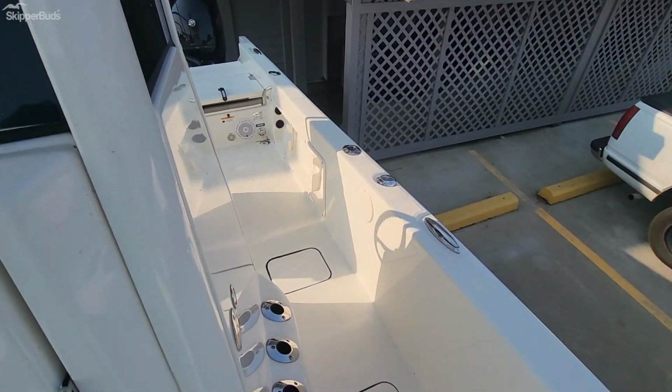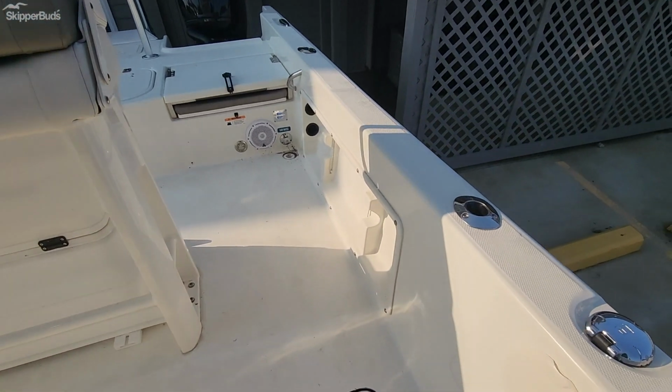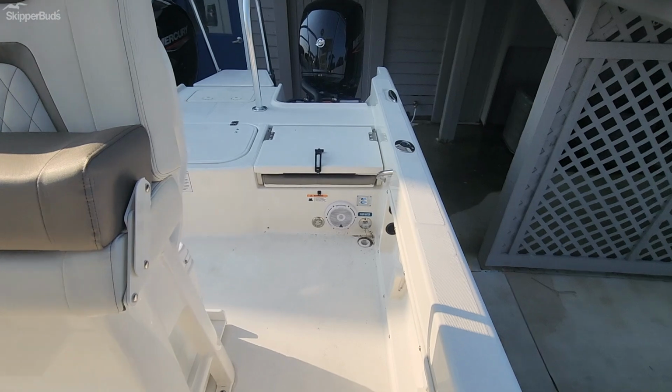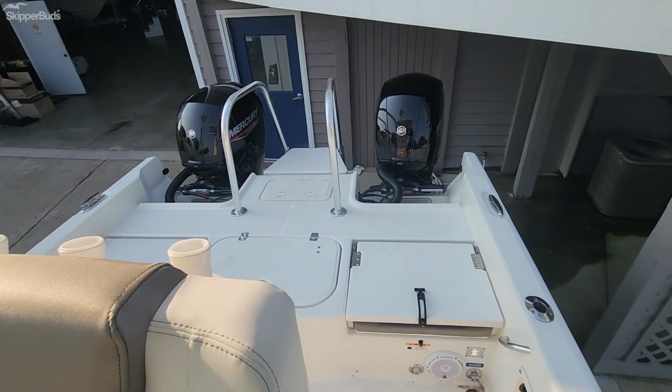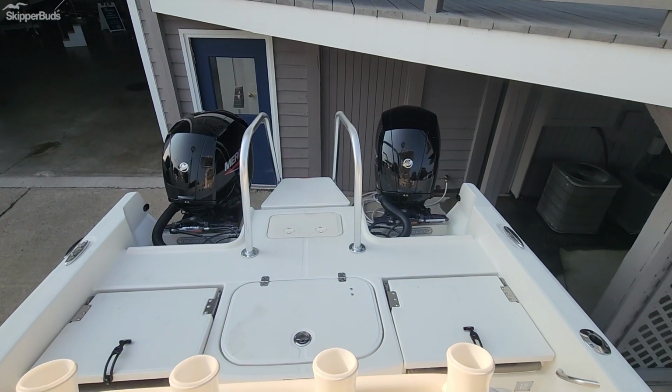Rod storage. And some more rod storage here. Also has a raw water washdown. But very well appointed boat. Rides great for a 23 footer. If you haven't experienced a cat, now's the time.